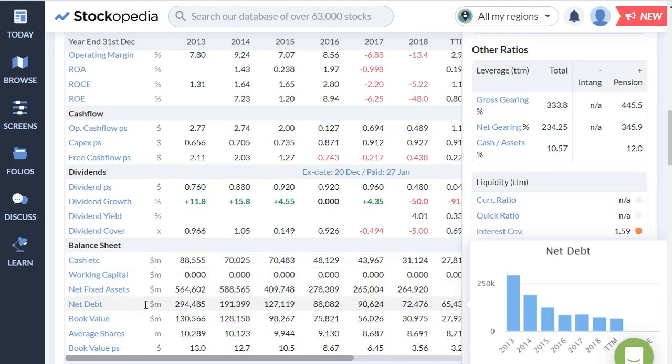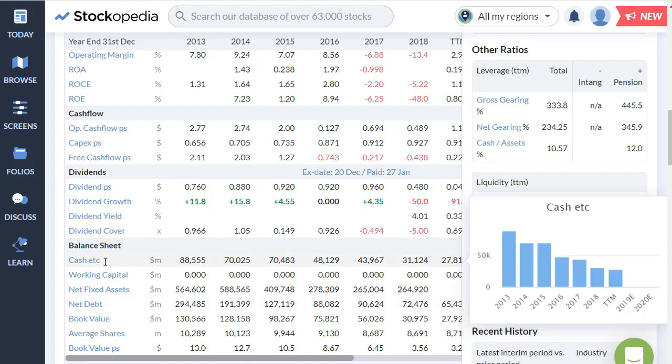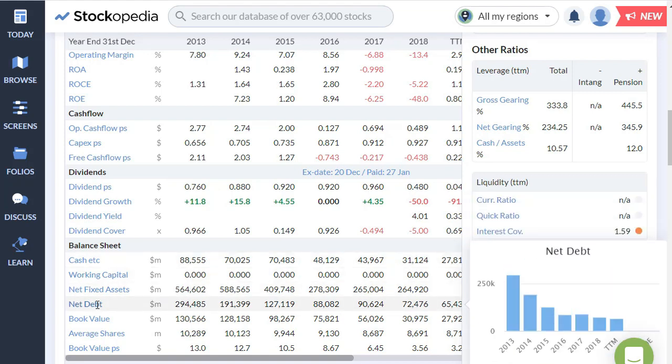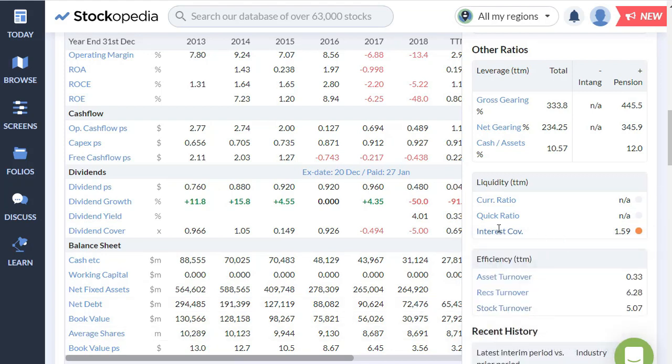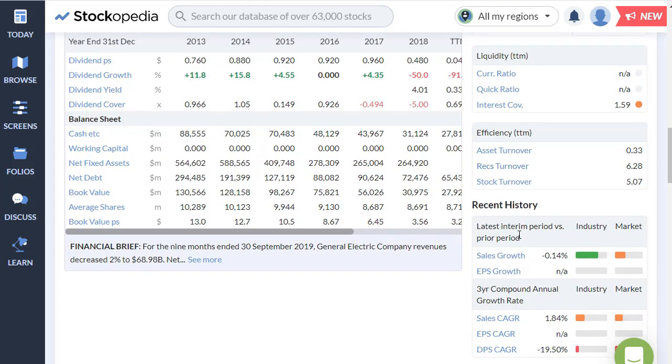All right, you can see here that they have been working hard on bringing their debt down. That is great. The cash is also going down, but that is kind of natural when you are paying off so much debt. So all in all, they don't have the most amazing interest coverage, meaning how easily they can pay off the interest on their loans, but it is positive, and they are in an okay process, I think.